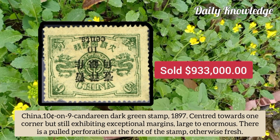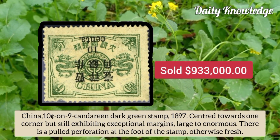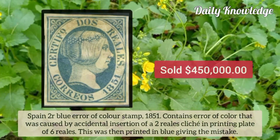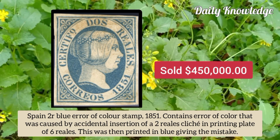Next is China 10 cent on 9 Kendring dark green stamp 1897. Centered towards one corner but still exhibiting exceptional large margins. Sold for $933,000.